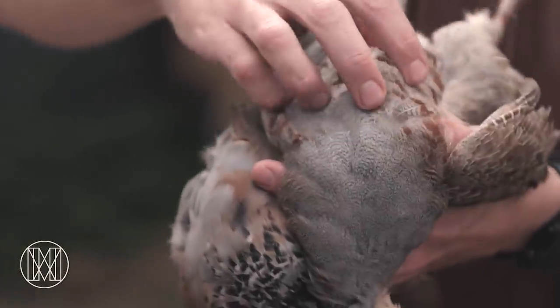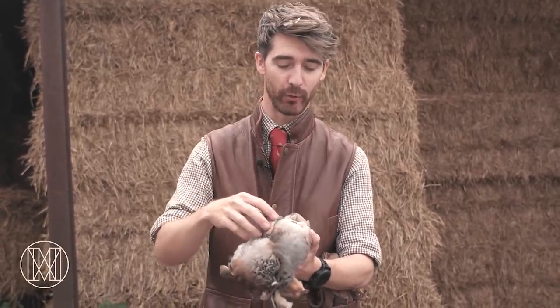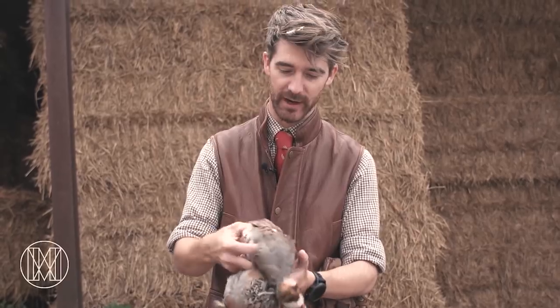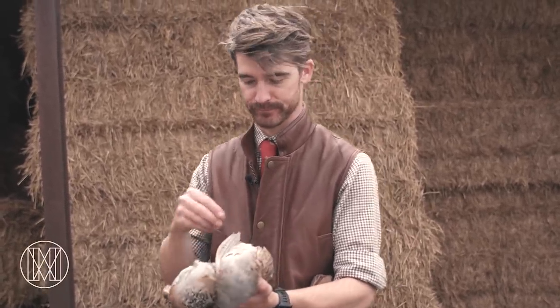They fly completely different. I didn't think we'd shot any, but obviously someone's managed to get one out of about 10 that went over on that second drive, and I think they're absolutely incredible little birds. Beautiful little thing, so I might take this one home.